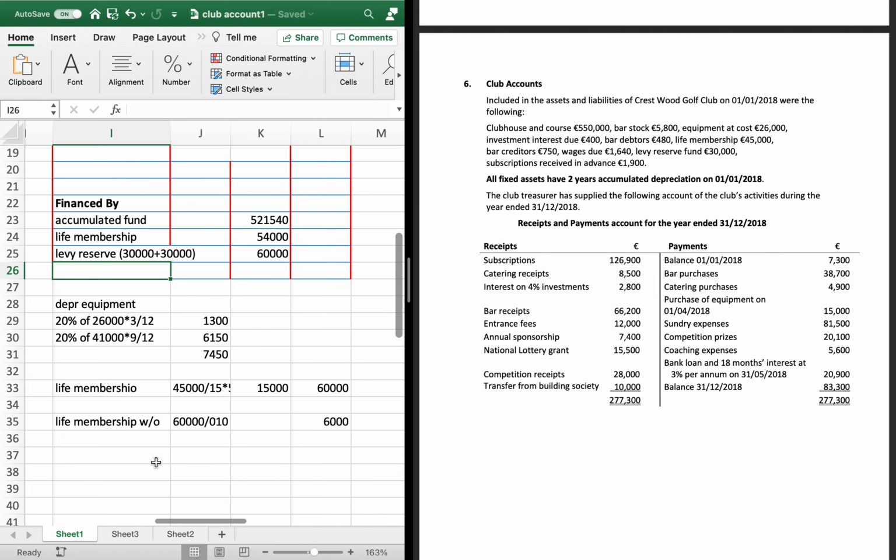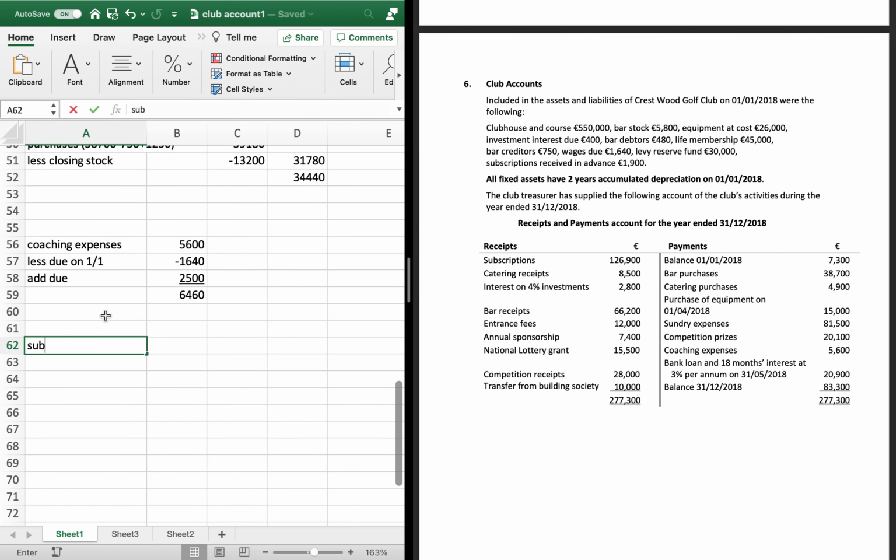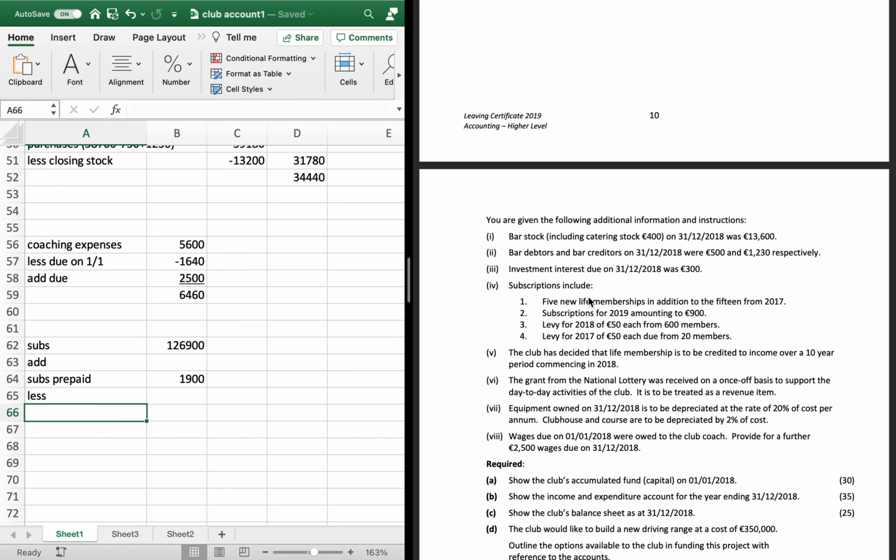Then we've got our subs working. Subs in advance is your sign to do your subs working. So we've got subscriptions of 1269. Subs in advance is added, right? So we're going to add subs prepaid, start of the year, paid last year but to do it this year. So then we have to take away everything at the bottom. So our 5 new life members, that's not subscriptions, it's life members, so we're going to take away that 15,000. Subs for next year, that's not for this year. It is subs, but it's for next year, so we take it away.